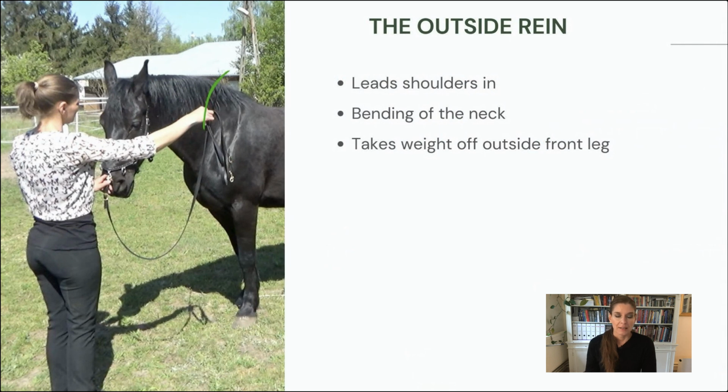The outside rein leads the shoulder in. It takes weight off the outside front leg, so bringing more weight to the inside front leg. And of course, by this it also helps the bending of the neck.